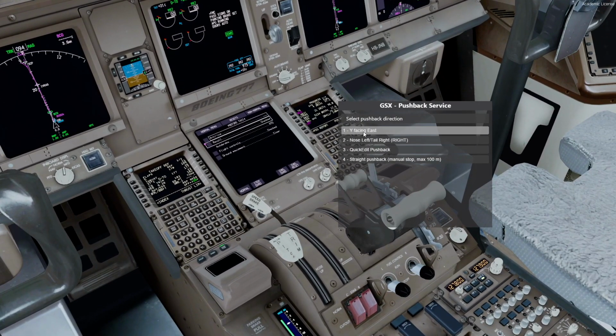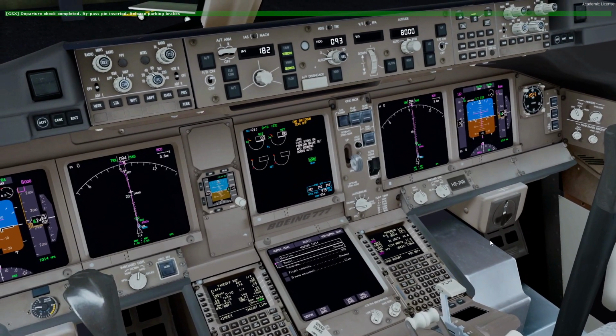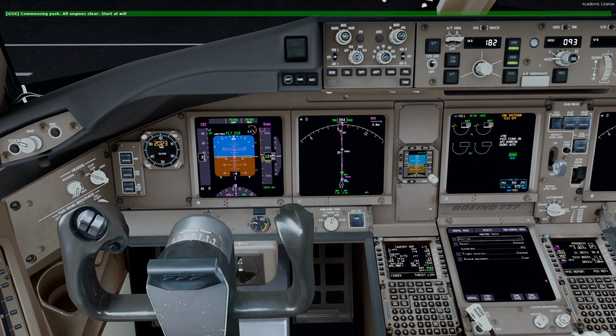And yeah, so Yankee facing east, I've set that up earlier, so that's why it's in here. Bypass pin inserted. Release parking brakes. Okay, starting the block time, and parking brakes off, and off we go. All engines clear. Start at will.